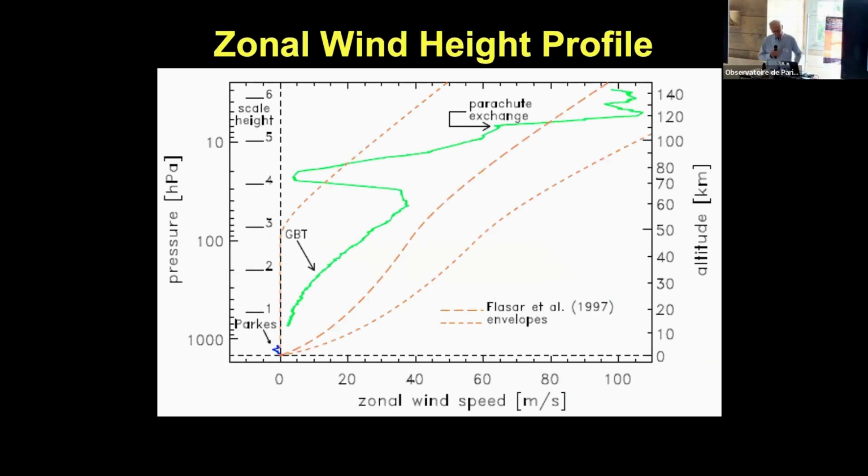Here is the height profile that we derived from these data. The Green Bank data are in green, showing the zonal wind speed as a function of pressure and altitude. And the Parkes data, which is just a little scribble down in the lower left, in blue. The profile with height was approximately what we were thinking it was going to be. It was close to the Flasar model, which is this dashed line and its envelopes.